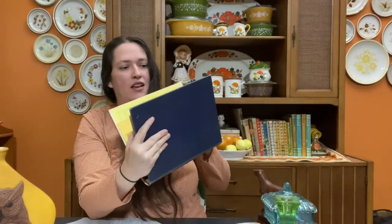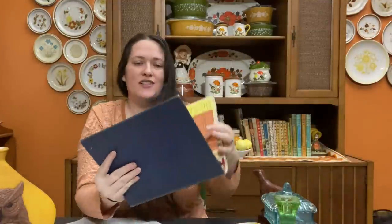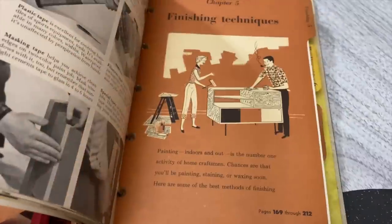So really fun. It has different tabs on it for the different tasks you would have in the home to learn about, and home repair and such. But I thought that was a super find, and they are valued between $15 to $25 depending on condition.